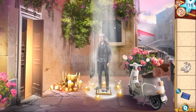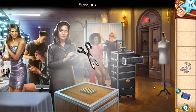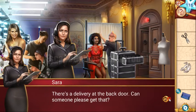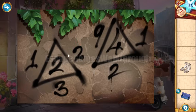It's not light, the window is not on, so let's go in and find other items. Opening here, we can get the scissors, and the scissors are to cut the ivy here to reveal the hint. So here we can see a hint, it's a triangle, and the result is inside, and we need to get the result from the digits all around it.